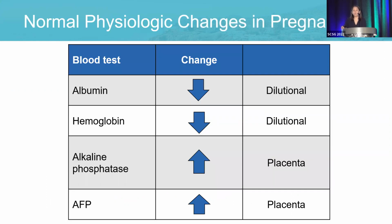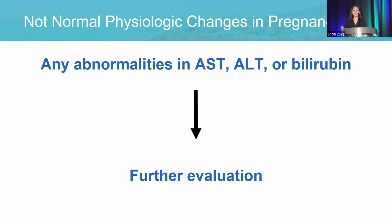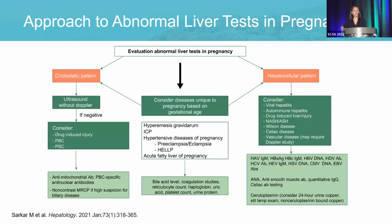So what's normal? Normal physiologic changes in pregnancy include low albumin, low hemoglobin. The pathophysiology is dilutional in that sense. And of course, an elevated alkaline phosphatase and AFP, which is produced by the placenta. But any abnormalities in AST, ALT, or bilirubin are not normal, and they absolutely warrant further evaluation.